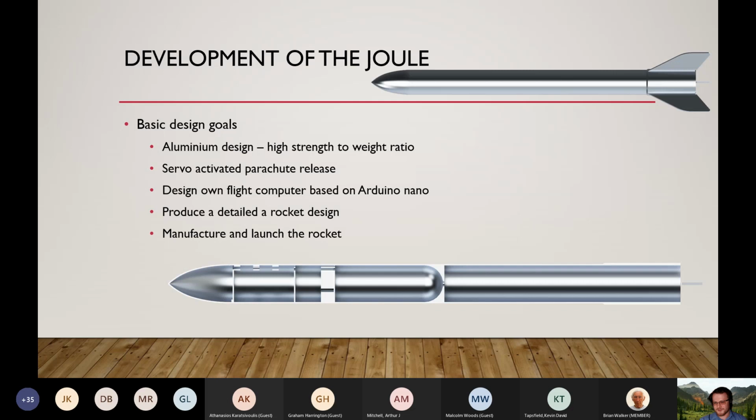So the JOULE was the first rocket that I ever designed. It was done during my placement year, which is between your 2nd and 3rd years at university. And the basic design goals were it would have a high strength to weight ratio and really try and go to win the UKSEDS NRC. Now, as all good second-year mechanical engineers know, if you want high strength-to-weight ratio, you immediately go to aluminium. Of course, you do away with any of the explosive charges that are common on all hobby rocket motors for parachute deployment. You do away with that because they're relatively inaccurate on the timing, and you release a parachute with a servo.